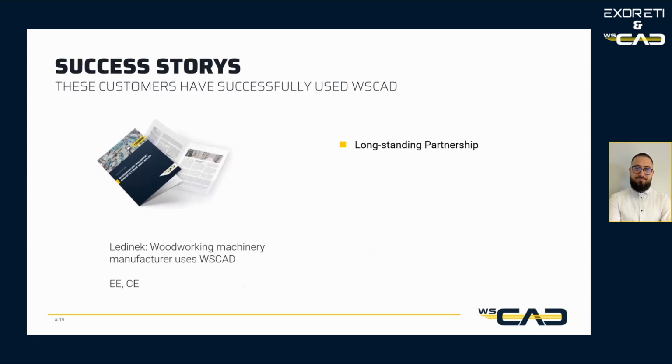Ledinek has relied on WSCAD for 25 years to create electrical schematics and cabinet design, generating over 45,000 pages annually. So from the design to assembly, Ledinek delivers complete woodworking lines while meeting strict client-specific standards.